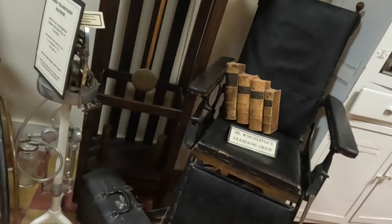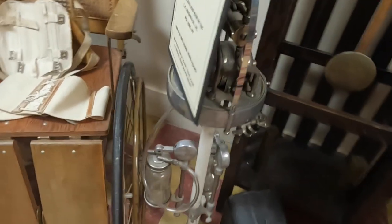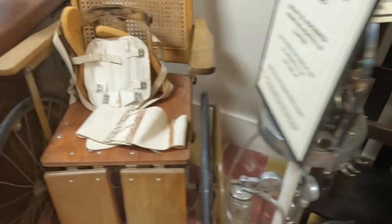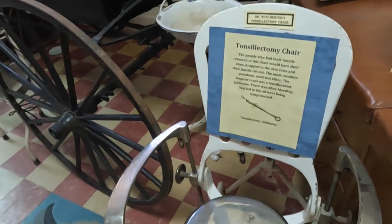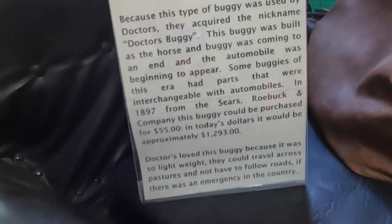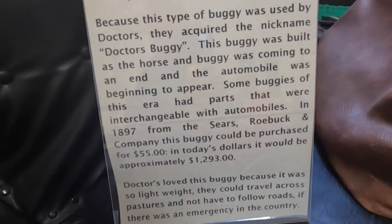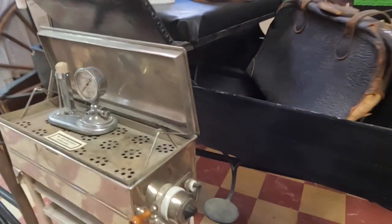Got a blood transfusion machine that would make Van Helsing jealous. Tonsillectomy chair out of nightmares. And the doctor's buggy. When this model came out, it was kind of like a lifesaver, literally, for women. So if you know anything about ranchers, they love their women and they love their grassland. So they may be having complications, and they would call and say, send the doctor.